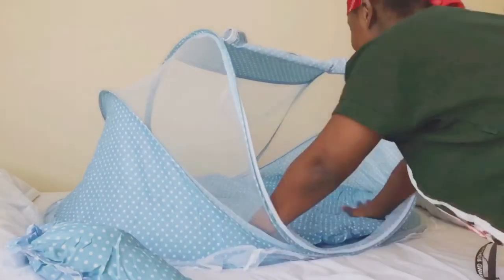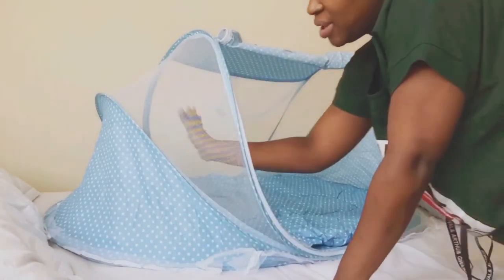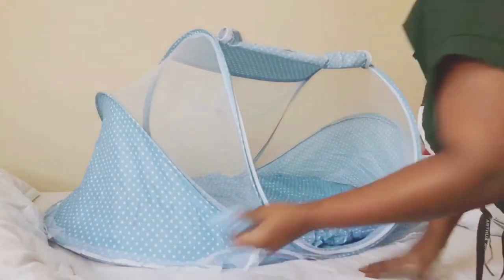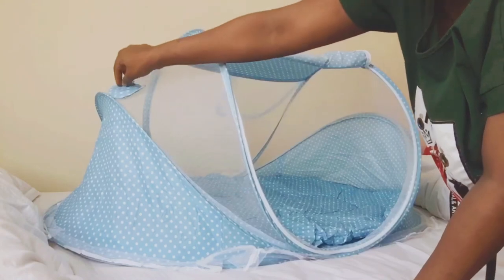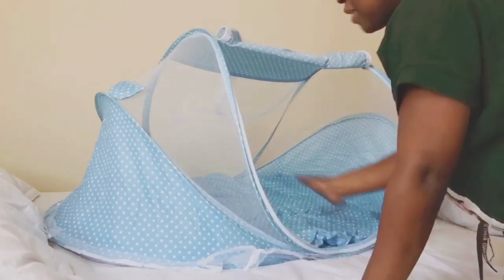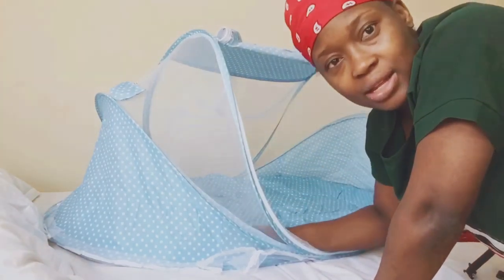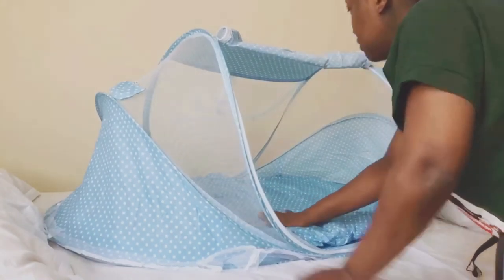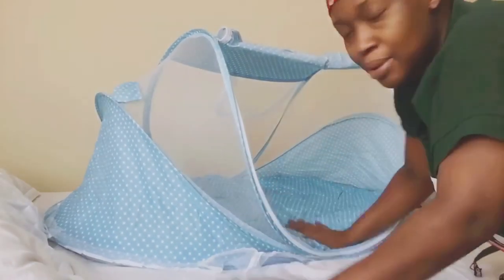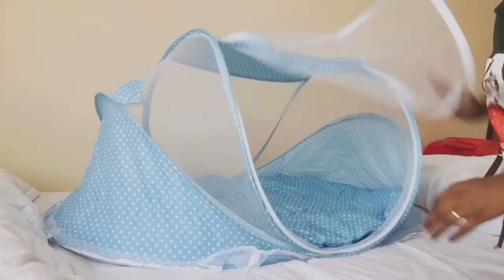Oh my God, I cannot wait for my baby to be here. Okay, so this is the pillow that you can put here, and then this one you can put here, and then you can just put your baby blankets, you know, whatever you want to put on, baby blankets and everything, and then your baby can sleep, and then you can close it.